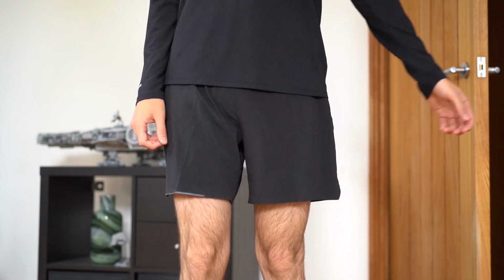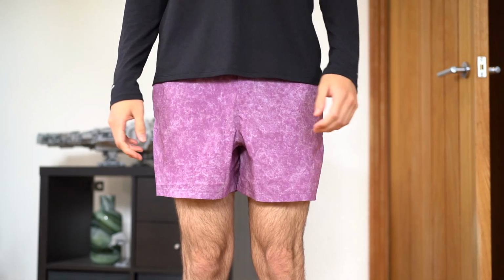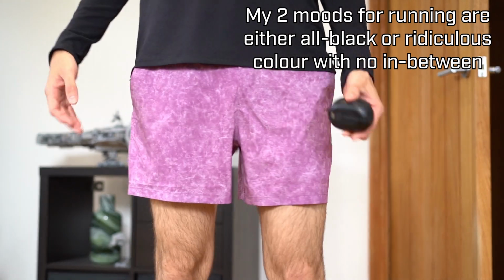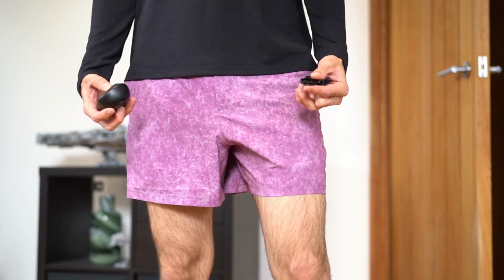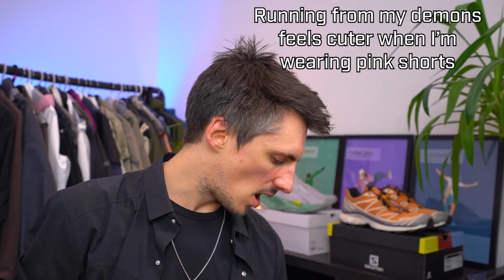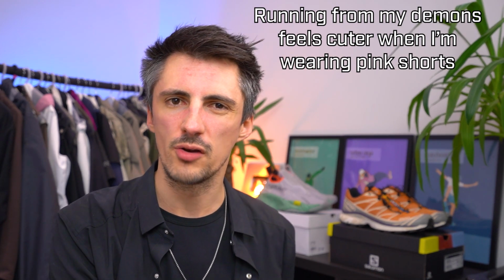And then I've got this rather jazzy unlined pair here as well. No one's going to be missing me in these bad boys, but these are super light and breezy, which I really like. They've got a bunch of different pockets that are the perfect size for phones and keys and running essentials, and they're just mega comfy as well, so I would definitely recommend those. I think both of them were under $100 as well.